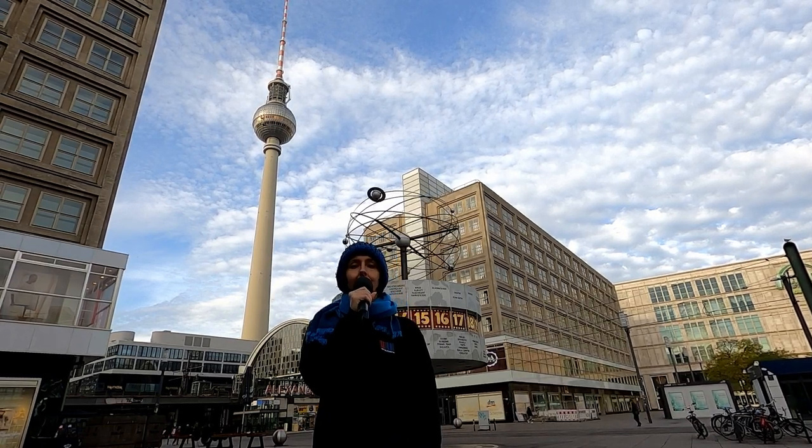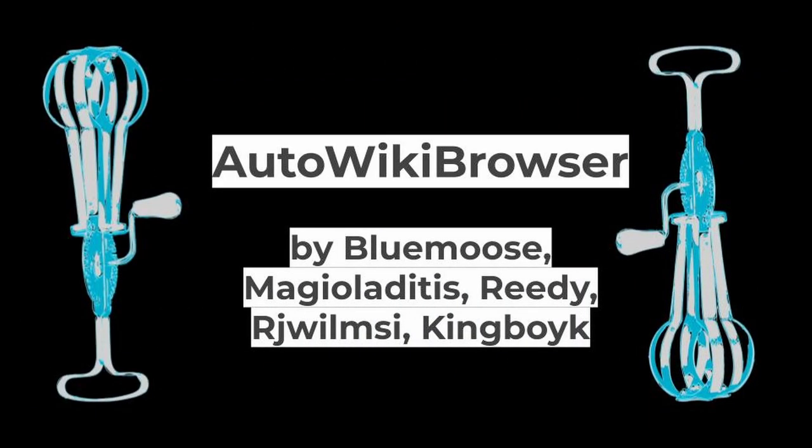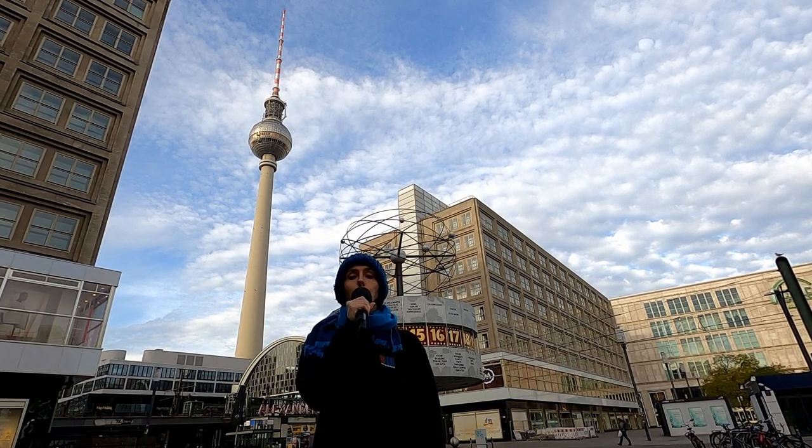Now, let's go through the different categories together. And the first category is Editor. Our winner for this category is AutoWikiBrowser. This is a semi-automated editor that allows you to perform all of the repetitive tasks quicker and easier. Let's hear more about why this tool is so cool and how it works.